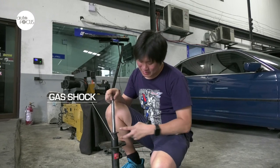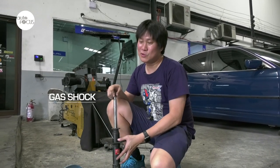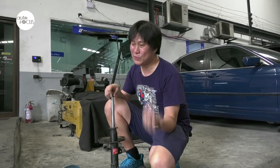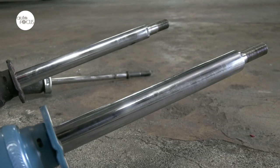It's called gas shock because up here there is pressurized nitrogen gas, but the shock absorption is still done by oil. It's still a fluid. It's just that the old shocks don't have any pressurized gas and it's just fluid. So now it's both gas and fluid. All shocks right now are like that.